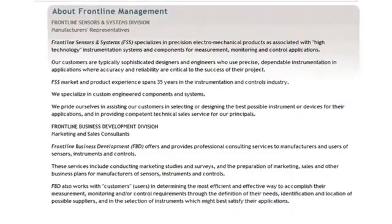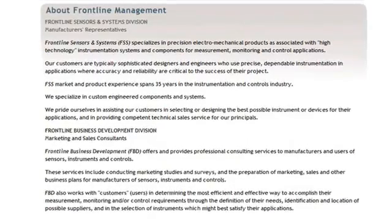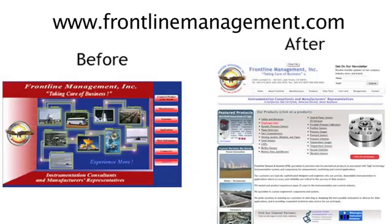Keep reading zones narrow, not stretching from one end of the screen to the other. It only tires the eyes. Now let's look at the website. Much better.